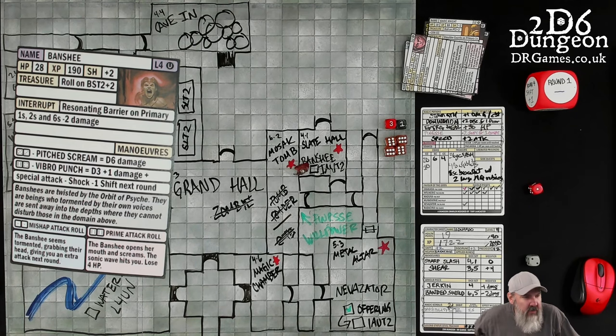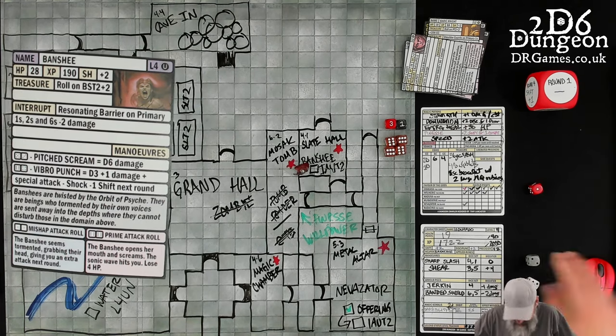Banshees are twisted by the orbit of psyche. They are beings who, tormented by their own voices, are sent away into the depths where they cannot disturb those in the domain above. Dude, this guy sounds nasty.